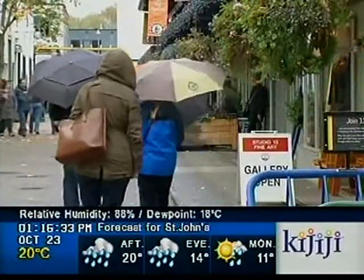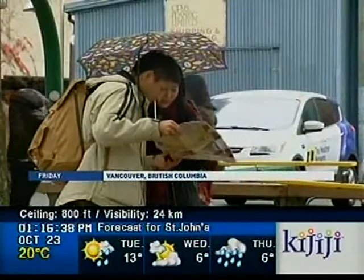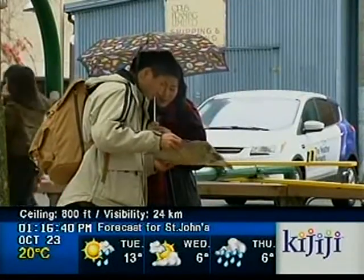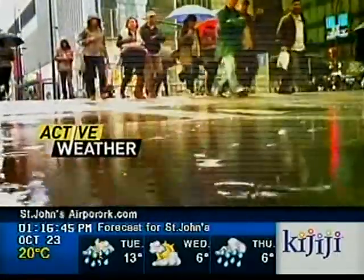Our weather watch is on. Every umbrellagist will tell you that that's the proper way to hold one. In Vancouver, we'll have much experience this week because more rains are coming in the longer term. We are glad that you are here. An update on active weather begins now.